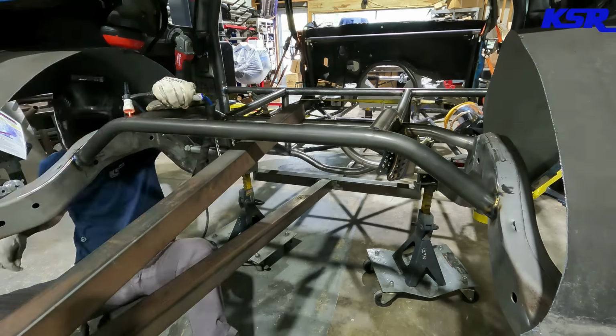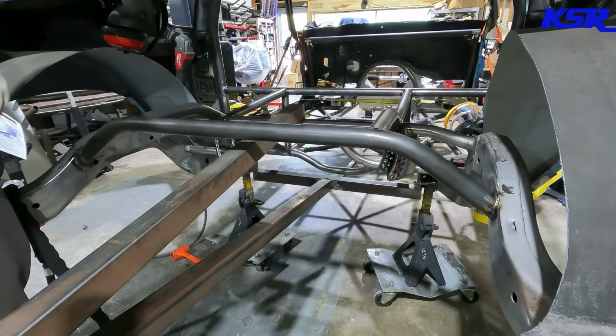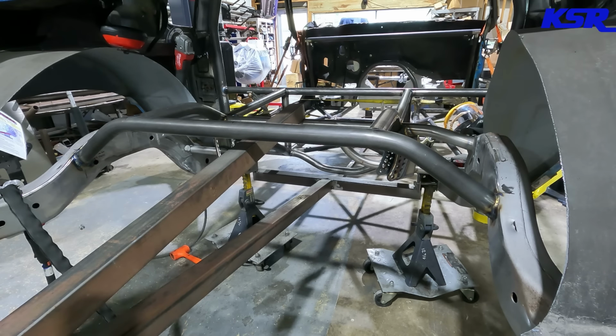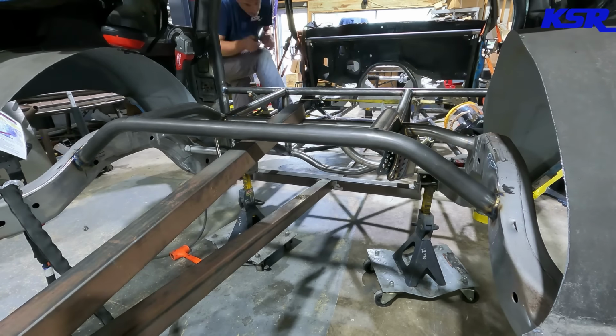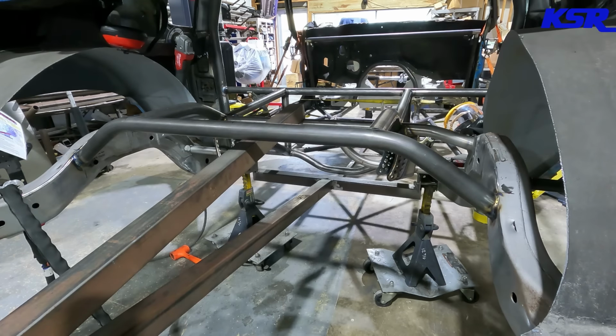So that's getting to the point of wrapping up this time lapse and getting close to wrapping up the end of this video. Stay tuned to see what we're going to talk about and then what we're going to do next on this project, my personal 78 Cutlass.